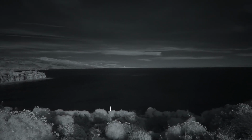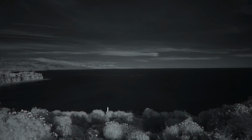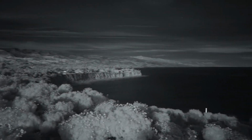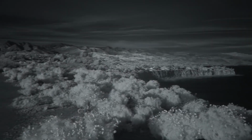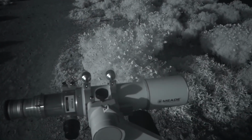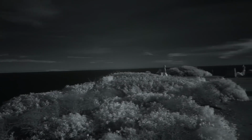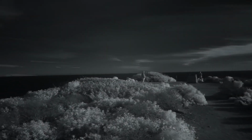So here's the 1000 nanometer filter. Notice how much darker it is, and the contrast has been turned up. I also had to adjust the ISO number, because otherwise it would have been too dark.